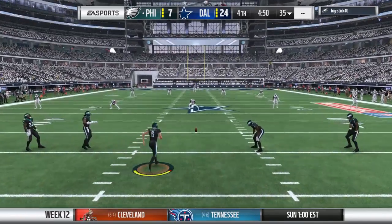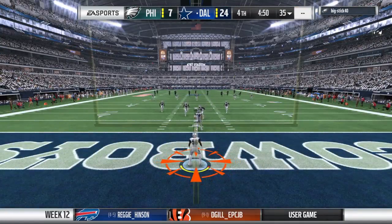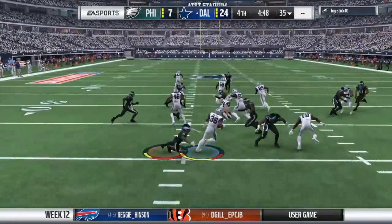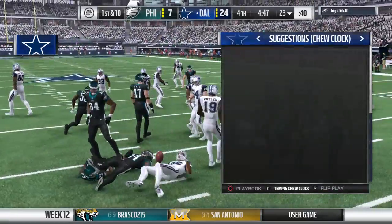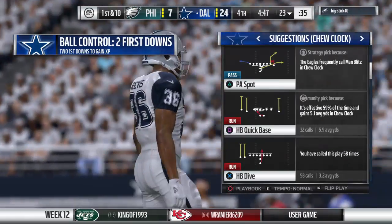Now after the score, it's Parkey on to kick it away. That's fielded in the end zone. And he'll get across the 20 before he's brought down at about the 23-yard line. And now Dallas gets sent to take the field.